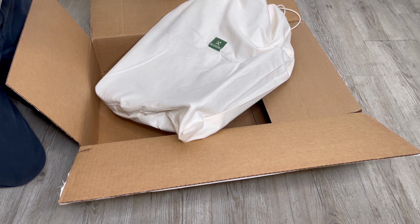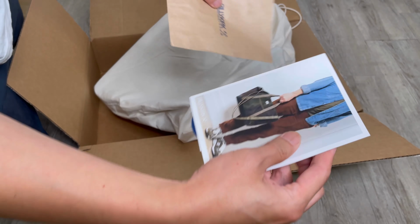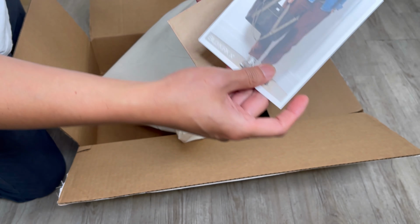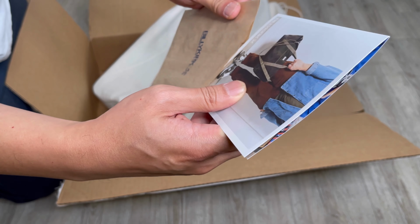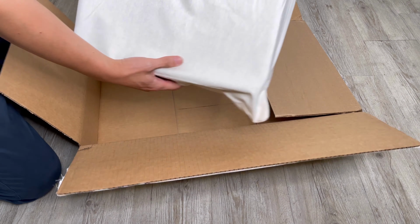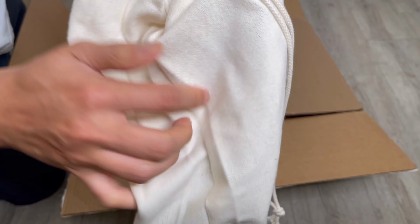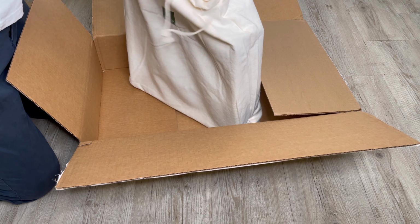So let's see. And this is just my receipt. So it looked like the bag came with a nice dust bag. Really nice cotton fabric. Let's open up.